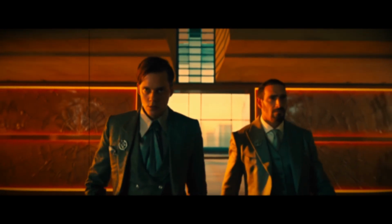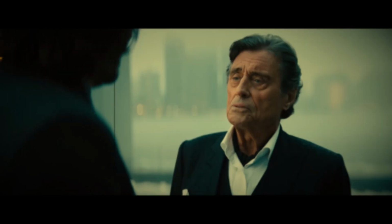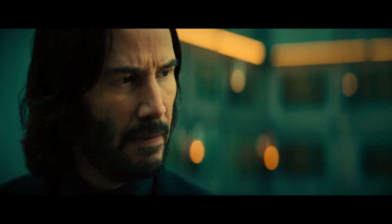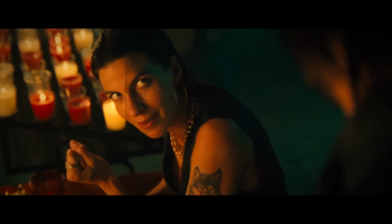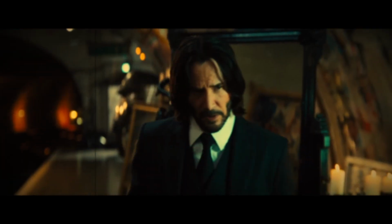Now, I saw this movie in IMAX, and I highly recommend, if you have the opportunity to do that, do it. Every punch, every gunshot, every explosion was incredible to see and hear in that theater. I am very curious to see where the franchise will go from here. However, I know there are some spin-offs planned.